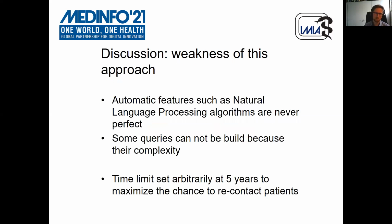So the weaknesses of this approach. In the clinical narratives, we have to deal with natural language processing algorithms, and it's never perfect, because we have some difficulties to manage all the ways that physicians or nurses could use to express the problems of the patients, what they have done to them. So it's very complex.